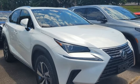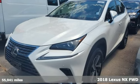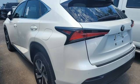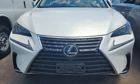Here's a 2018 Lexus NX. This is the crossover for any urban adventure thanks to a turbocharged engine, aggressive exterior design, and an interior built around you. It comes with the features you need, and better yet, want.